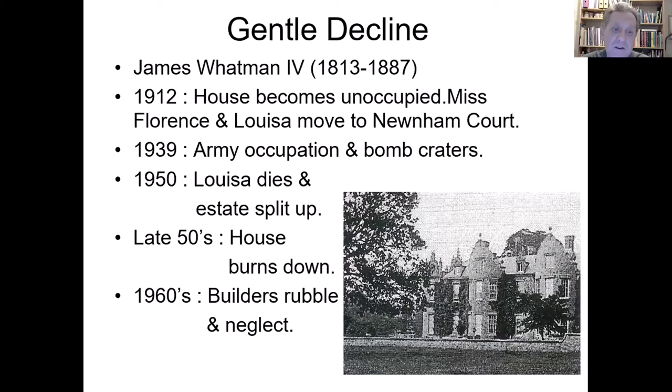And then in the 1960s, when they started building the houses and they needed to get rid of rubble, they dumped it all on the housing estate and on the house area and the ground. So where the kitchen garden is, there's actually quite a lot of builder's rubble underneath there, which is useful for wildlife and different plants. But that's broadly the history of the Wattman family and the land.